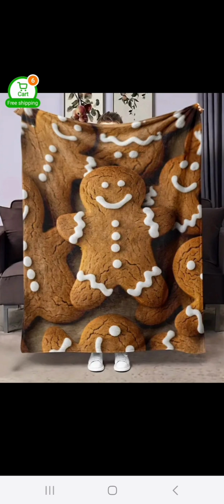This one was one of my favorites. It's so realistic, a gingerbread cookie. I just want to snuggle up with it in my cute gingerbread pajamas and slippers. So cute!